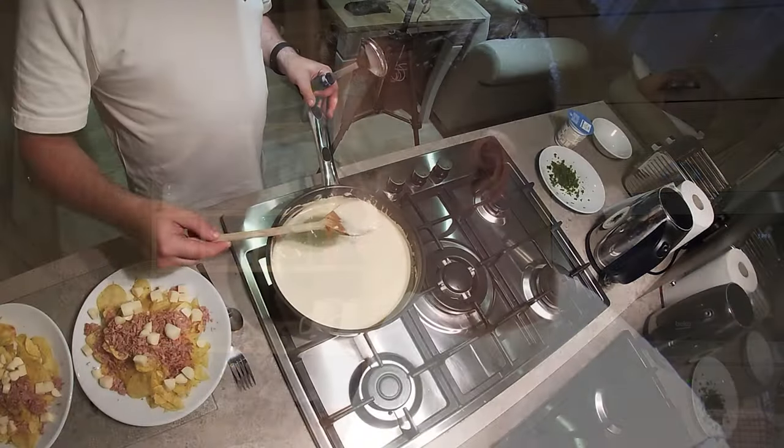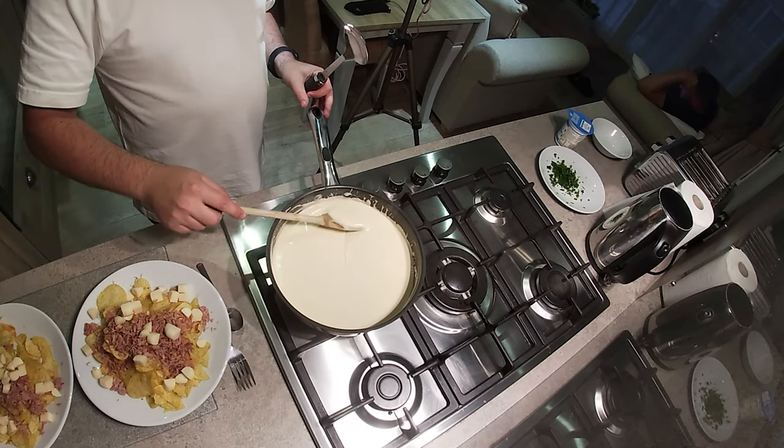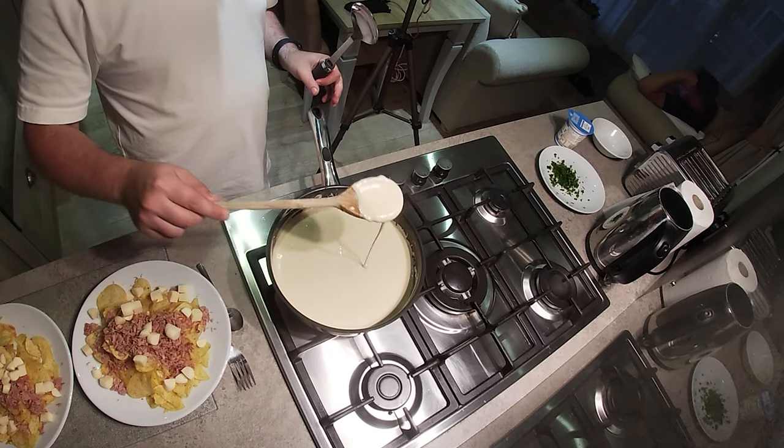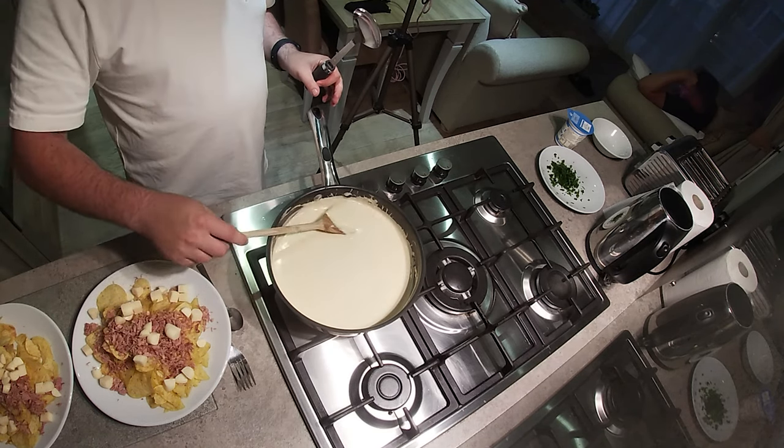So your sauce is heated back up, all nice and warm. You can turn that off, take that off the heat. Now comes the fun part. This is kind of what your sauce should look like. Not too thick. You kind of want it almost soup-like.